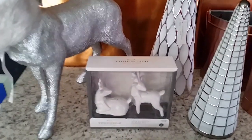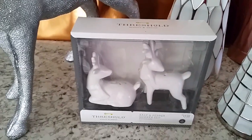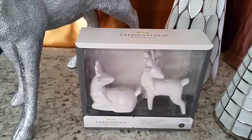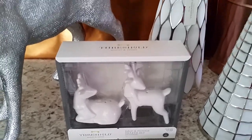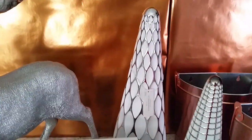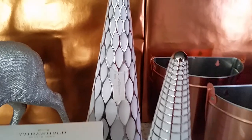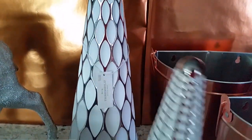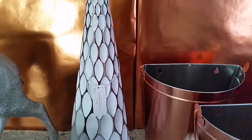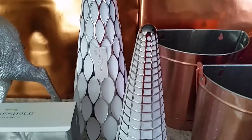Next, I picked up these reindeer salt and pepper shakers made by Threshold. They were regular price $7.99, half off. And these beautiful trees here, they're glass. This one was regular price $19.99. And I can't remember the price of this one. The tag fell off of it, but if I'm not mistaken, this was $16.99 regular price.